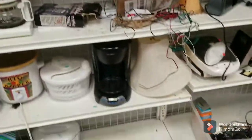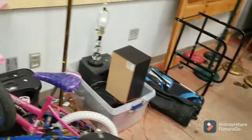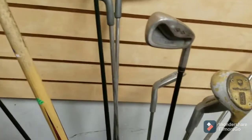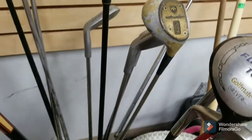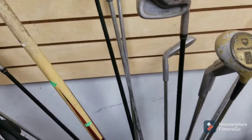And I had already gone to that other thrift store that day, and I knew that Disney TV was worth a decent amount of money. So I didn't want to pick items up here for the no comps challenge if I knew they wouldn't be better than that TV. And I didn't see anything here that was better than that TV. I'm looking at golf clubs, looking at bats. That bat's got a lot of dents, at least it looked like it did to me. But I don't pick anything up here.